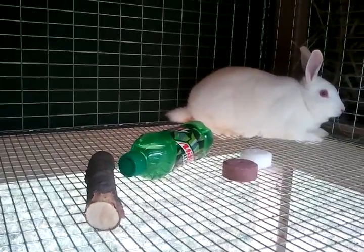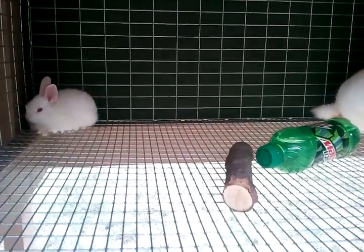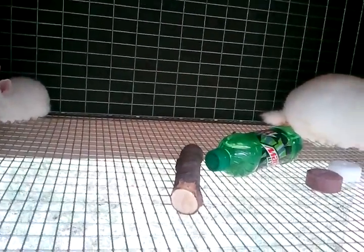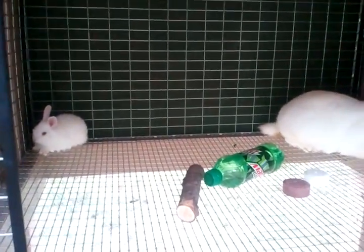Because of this excessive crazy heat we're having this year, I don't think I'm going to breed anymore until probably August 15th or maybe even as late as September 1st. So these girls are going to get a long break before they're bred again, and they're doing well.